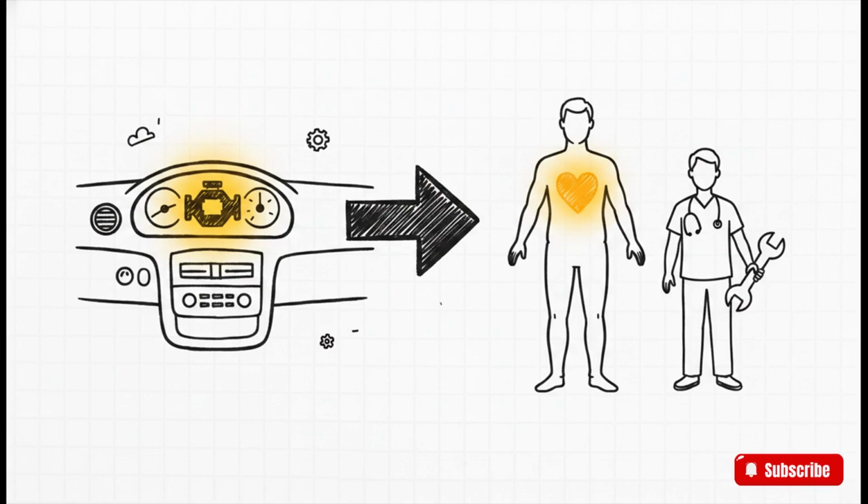If your check engine light comes on while you're cruising down the highway, you don't just abandon your car on the side of the road, right? No, you take it to a professional mechanic. It's the exact same concept here. These 7 signs we're going to talk about are your dashboard warning lights. If one comes on, we don't throw the medication out the window. We go see our doctor, who is the expert mechanic for your body.